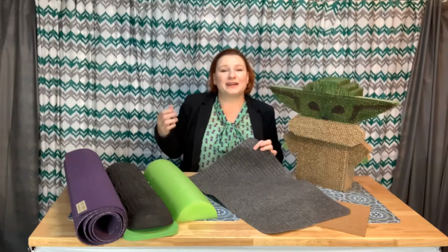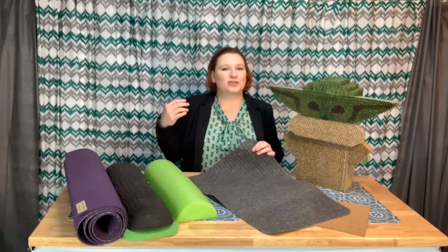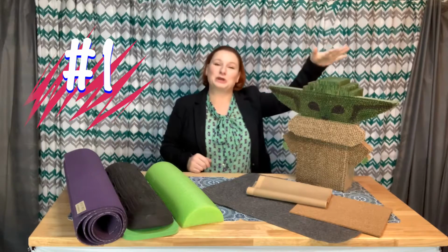And then you can also find sisal that's made for outdoor. Cats really love that texture. And number 1, if you couldn't have guessed, it's cardboard.